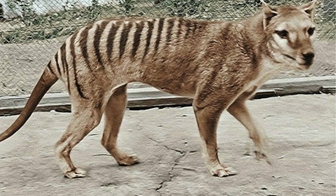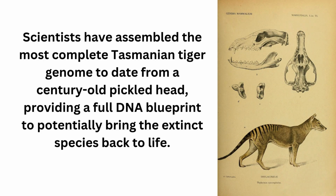Fragments of RNA discovered in the pickled head will enable researchers to detect genes that were switched on in different tissues when the thylacine was alive, helping them determine what the animal could taste, smell and see, and how its brain functioned. RNA is much less stable and more prone to damage over time than DNA, so its preservation "can help us understand the biology of the thylacine in a way we never thought possible," Pask said.